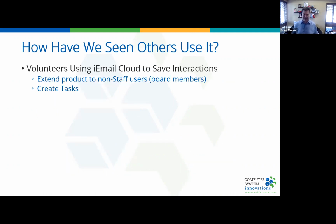Other people are doing fun things, and we're going to show you this in our best practice. Volunteers can use iEmail Cloud, right? I can turn this over to a board member. They can have the product and stuff like that.